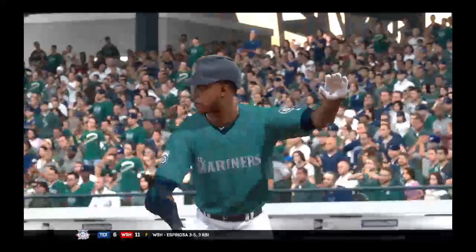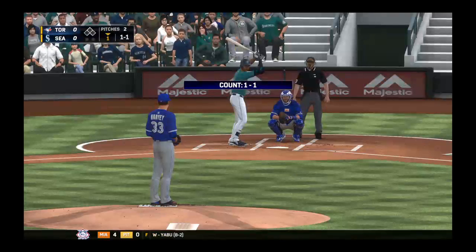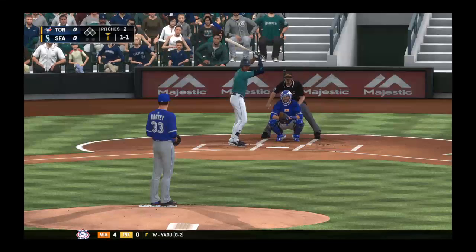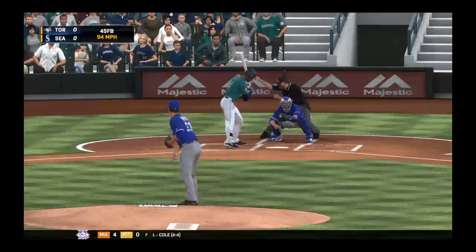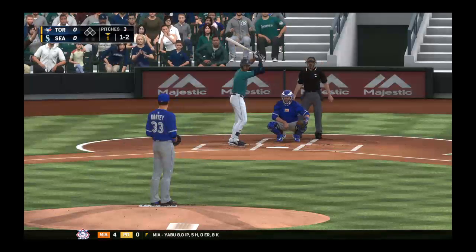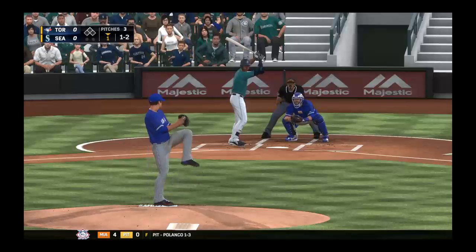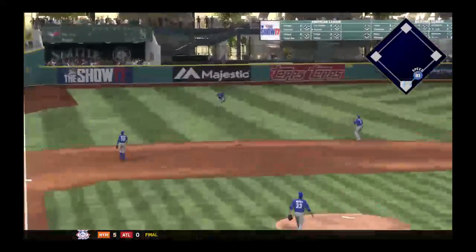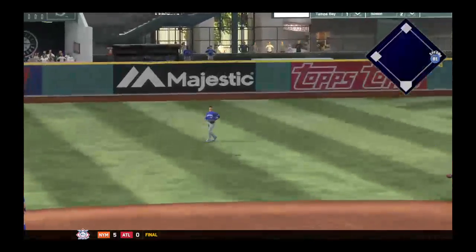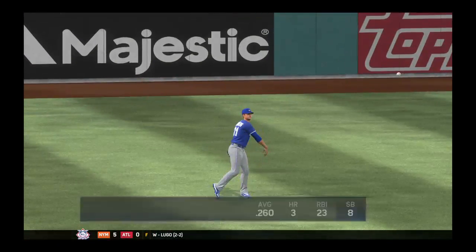Now to the plate, Ketel Marte. He'll begin things here against Matt Harvey. From the windup, the 1-1 pitch. A high fastball is in there. Oh, that's for sure going to be a pitch he wants back. You're not going to get many balls right in the wheelhouse from a top-level arm like this. And that's lifted the other way out to left. Therefore, it is Saunders, and he takes it for the first out.